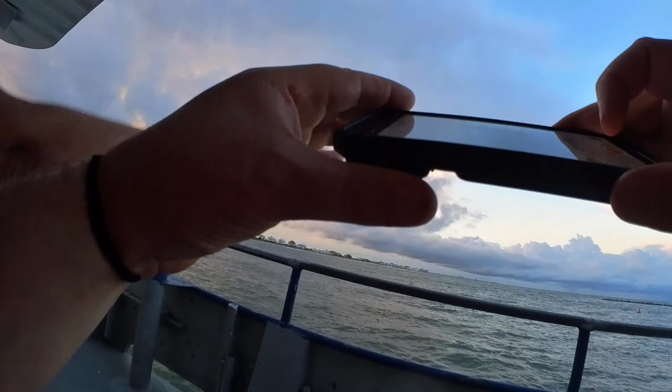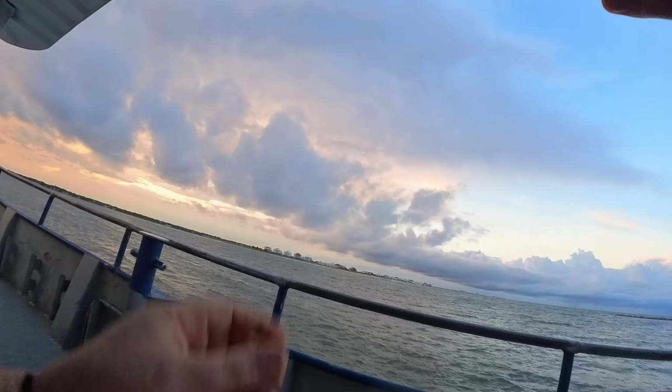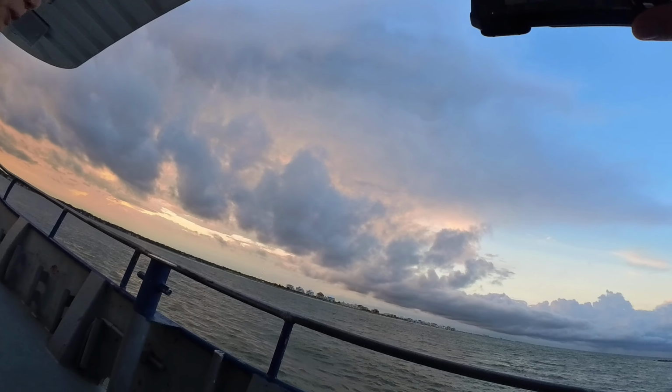We're going to go up right now. We'll see what we got in this crab trap. Honey, it's covered up in water. Yep.